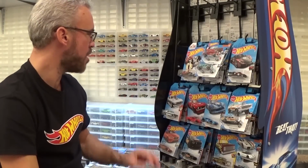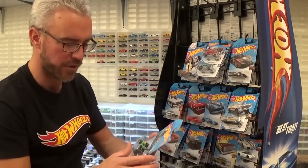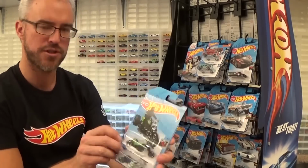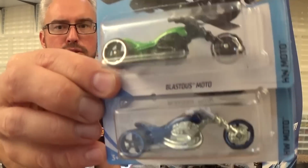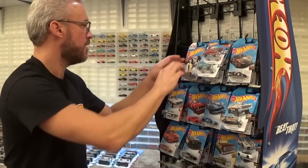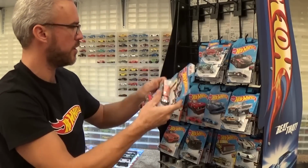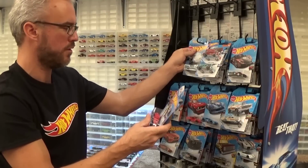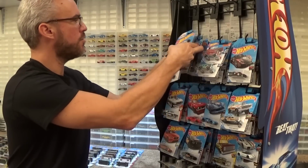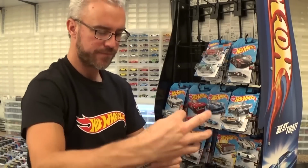And from Hot Wheels Moto, saw that buried behind the Hot Wheels Game Overs. Got both variations of the Blastous Motous, in blue and green. Neat little casting. Hot Wheels Screen Time. Let's see if these are all screen time. Yes, they are. Oh, we got some beauties in here. Most of these castings don't hang around on the pegs around here for very long at all.